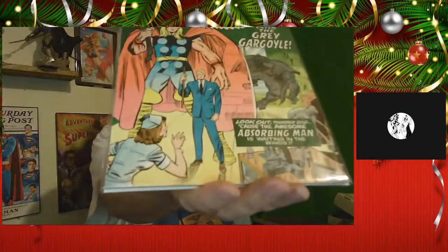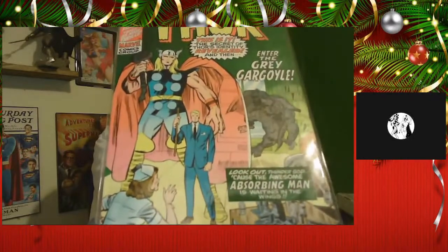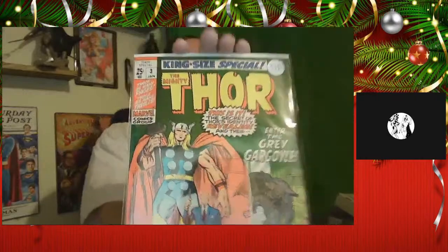And keeping on the Thor thing, we've got Grey Gargoyle. This is it. The secret of Thor's identity revealed. We've got Enter the Grey Gargoyle, and look out, Thunder God, because the awesome Absorbing Man is waiting in the wings. This is King Size Special number 3. Cool. There we go.